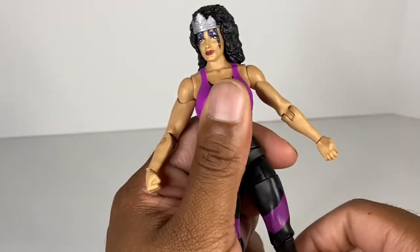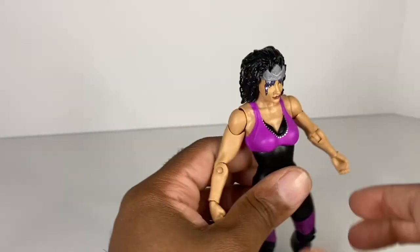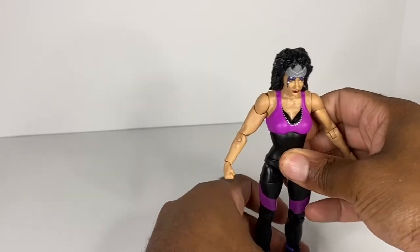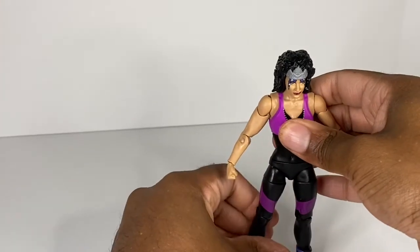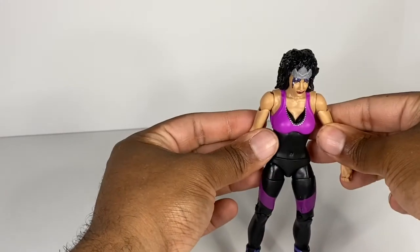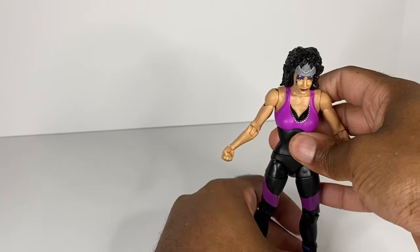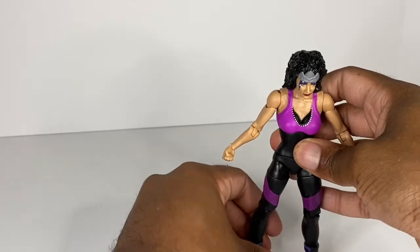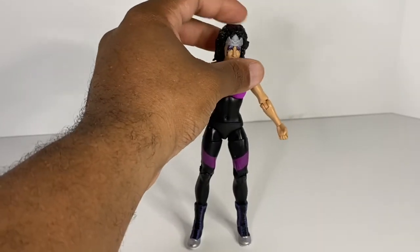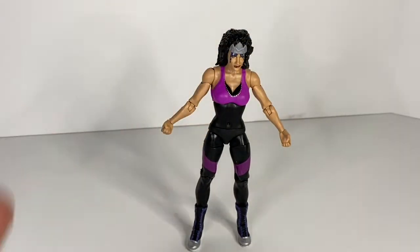She didn't come with any other accessories beside her robe. But yeah, this is her. This is Sensational Sherri, and I think they did a great job doing this figure. Getting her down to the T. She looks good. And, yeah. So that Sensational Queen Sherri. I finally got it.